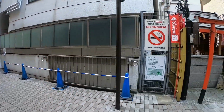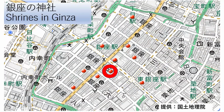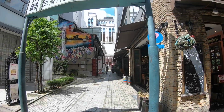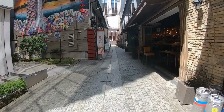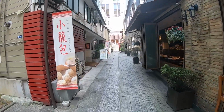Both sides are connected to main avenue. The sixth shrine is Azuma Inari Shrine. Its benefits are fire prevention and preventing robbery. It's located in Mihara Koji Alley. This shrine was built after World War II, so it's relatively new. There are nice restaurants on both sides. You can enjoy the mixture of old and modern here.